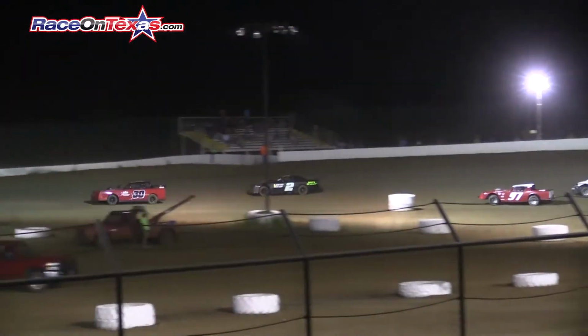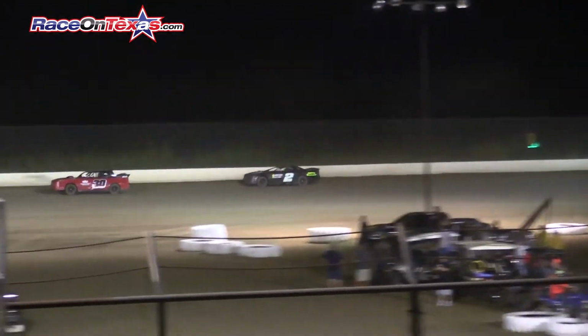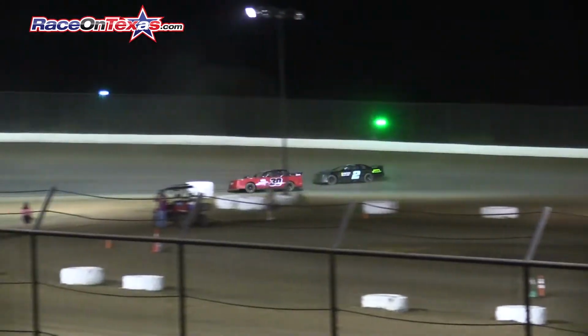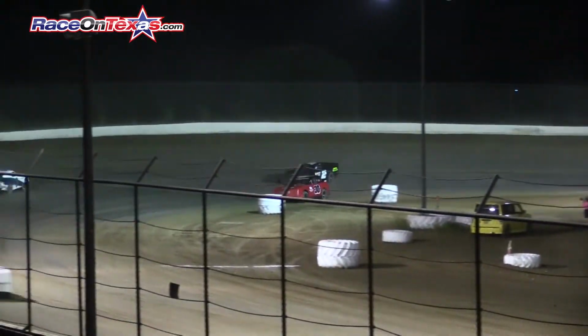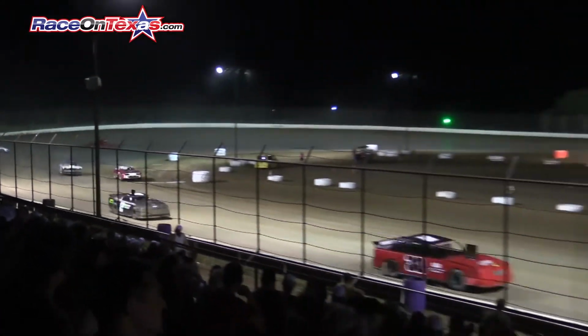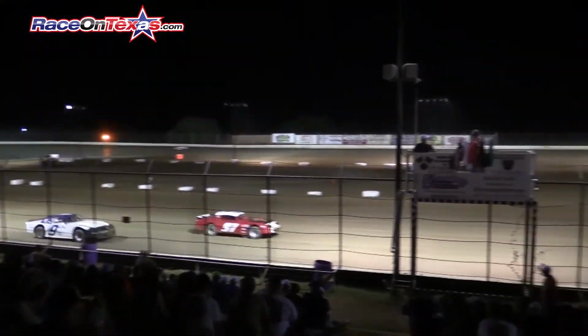Still, your best battle on the race track is the 30 of Brian Meredith and the 2 of Heath Stewart. Oh, there goes the 3 car. Caution is out.